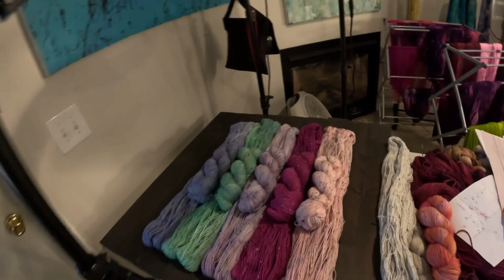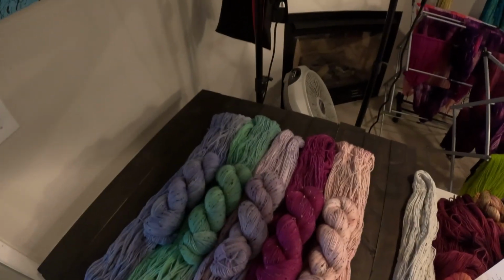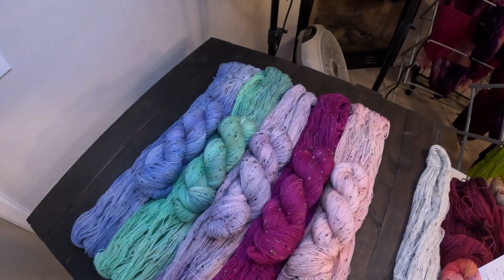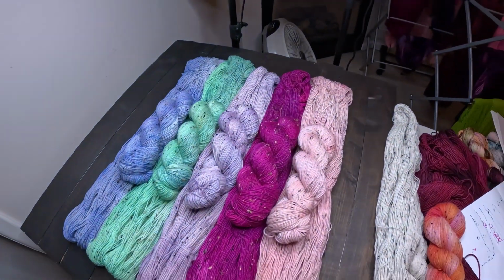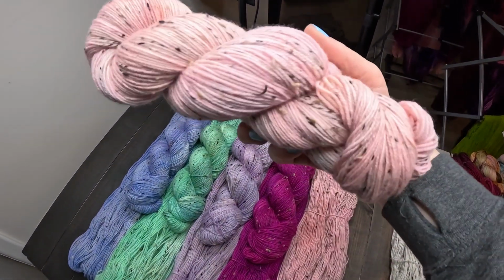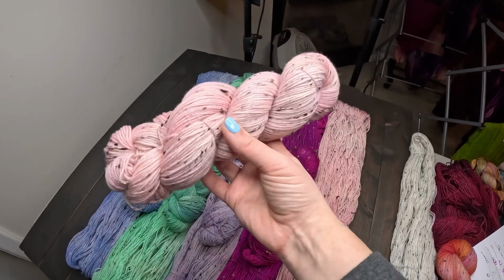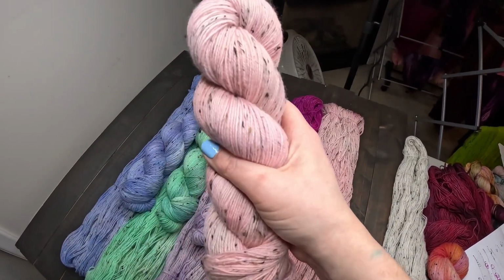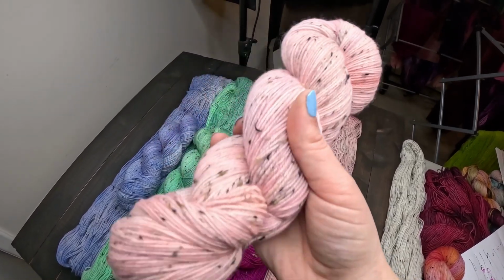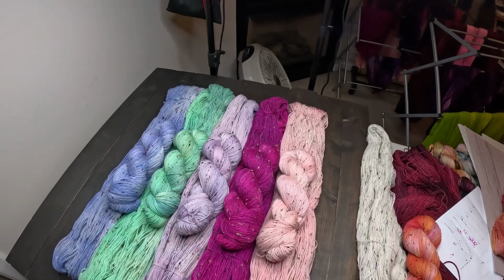Speaking of Tweed, so today is Saturday, February 3rd. Yesterday, I'll just turn on the light here. Yesterday, I released a brand new yarn base called American Tweed. It is a fingering weight tweed yarn, sourced and spun in the US, and it is ultra soft, non-superwash, with lots of good little tweedy bits in there. So these are the first colors that I did.